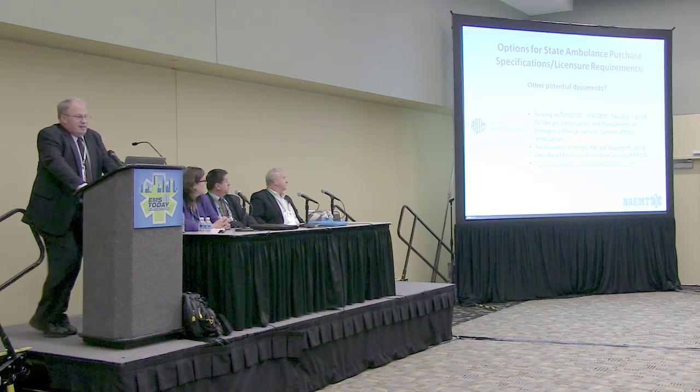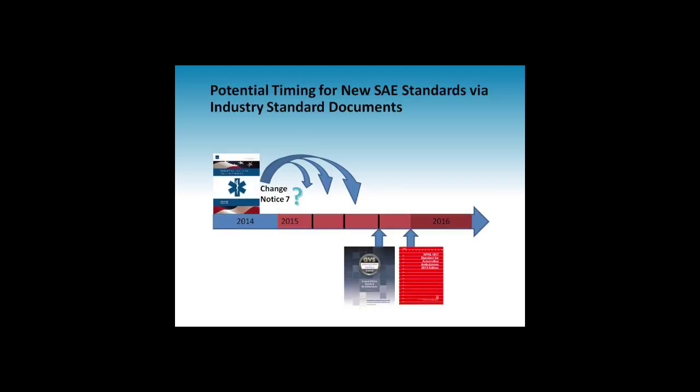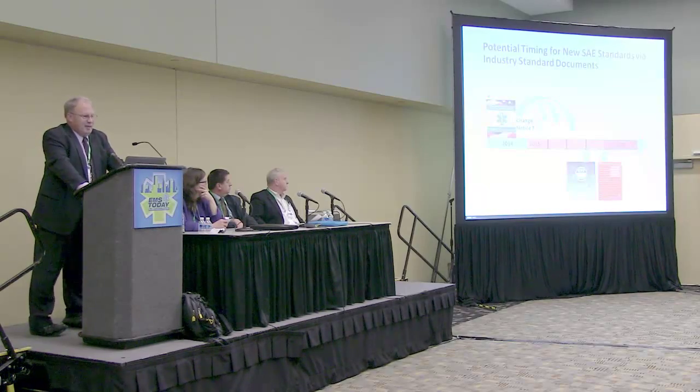There's some other things out there. There's an ASTM standard for the design, construction, and procurement of EMS ambulances. There was a meeting, I guess yesterday, maybe the day before, but no indication that the ASTM was thinking about including the SAE standards. So I'm not seeing that as being a viable document going forward. This slide shows the timing. The K-spec existed. There's changes happening there, but mid 2015, late 2015, we'll start seeing the final iteration of CAAS's standard and the second version of the NFPA standard.